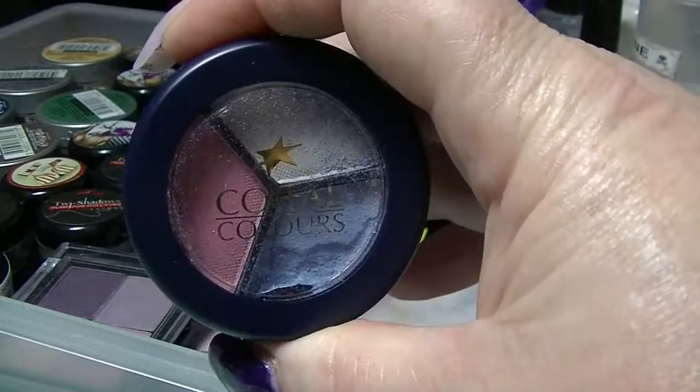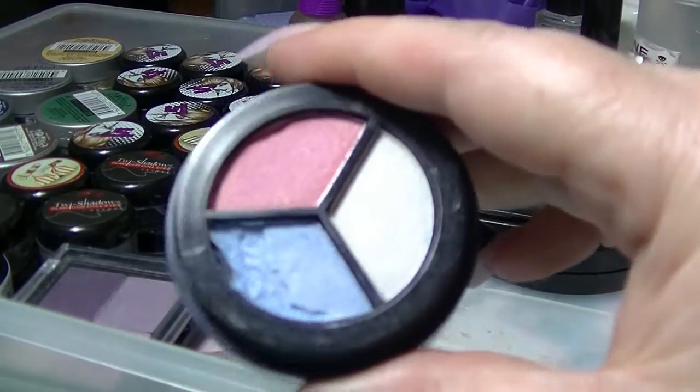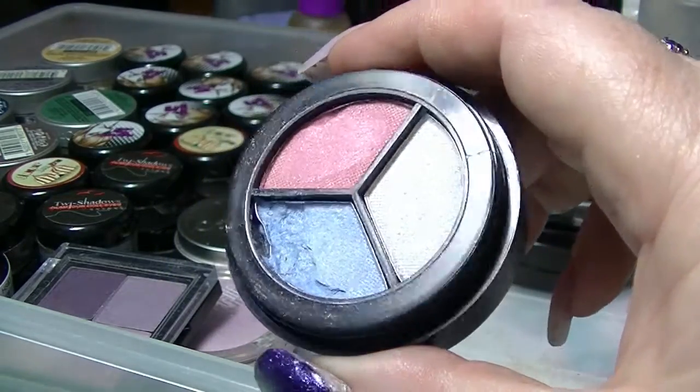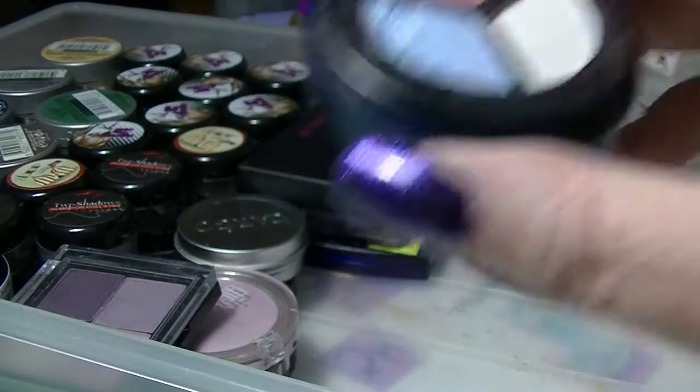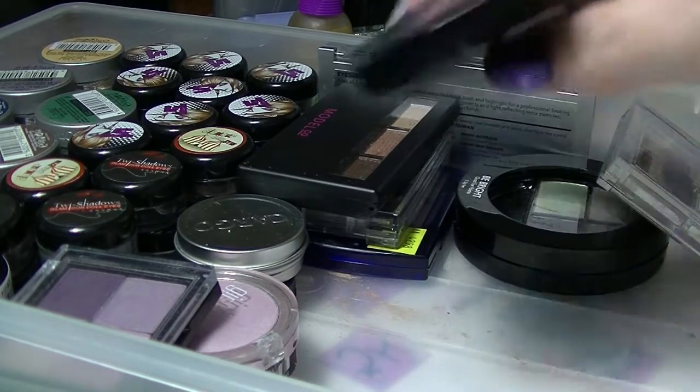This one is from Coral Colors. It's a bit busted up. This one is called Cool Sorbet. That sounded really weird. That was supposed to be Cool Sorbet. I tried to depot that clearly because I busted the edge of it and it didn't come out. I really got to start thinking about actually throwing away eyeshadows.